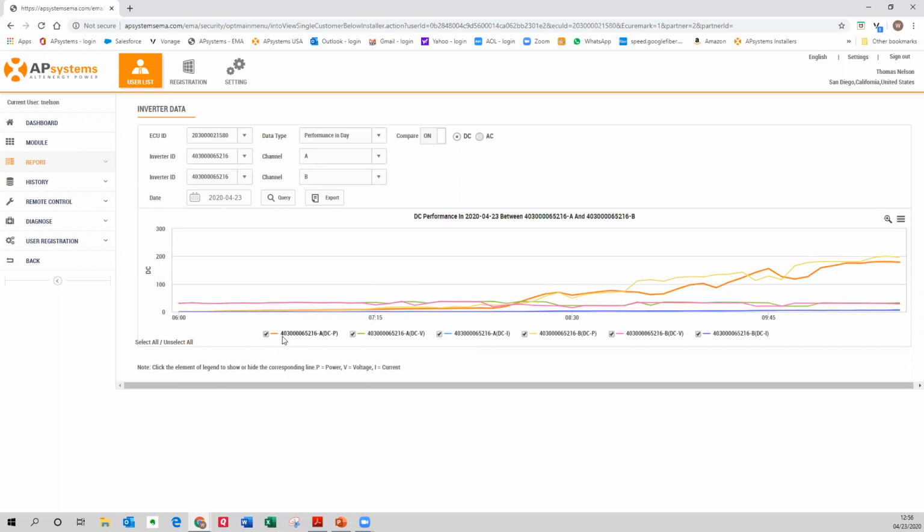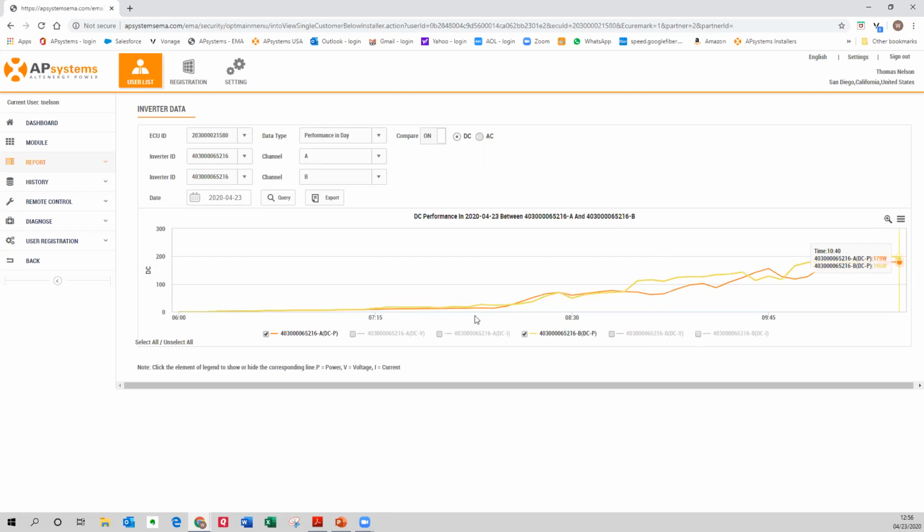So let's take a look at that. I'm going to turn off the voltage on both A and B. I'm going to turn off the current on A and B. And now I'm looking at exactly what I want to see. These two modules are adjacent to each other. Of course, you know, different orientations, shading, whatever, but at the same time, they're tracking pretty well. So this is another good troubleshooting tool, being able to compare.